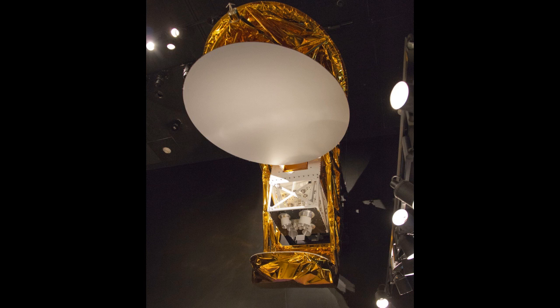A completely different type of telescope is this one, the Wilkinson Microwave Anisotropy Probe, WMAP. It was used to map the microwave background radiation of the universe. This is the oldest light of the universe that is visible in some way. Its observations were used to form a new standard model of cosmology.